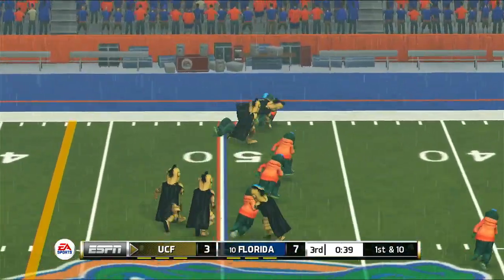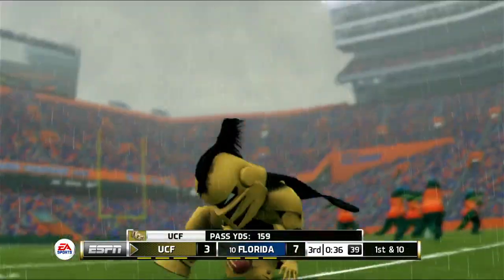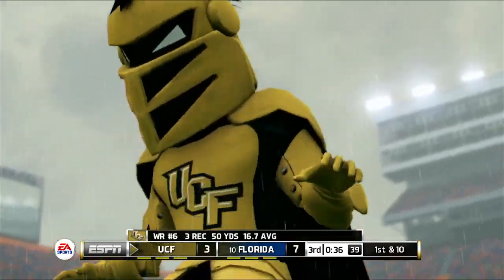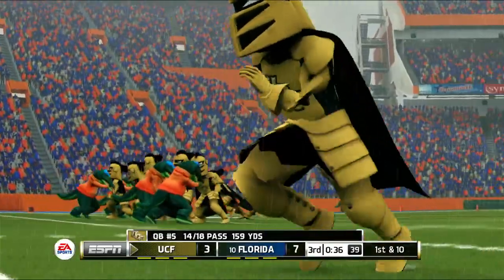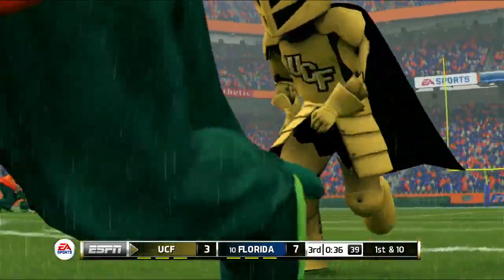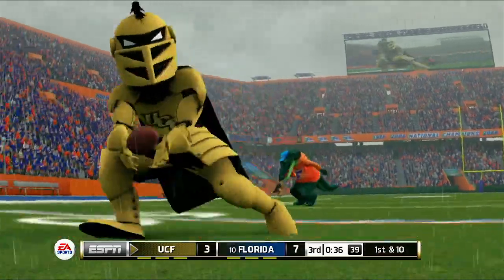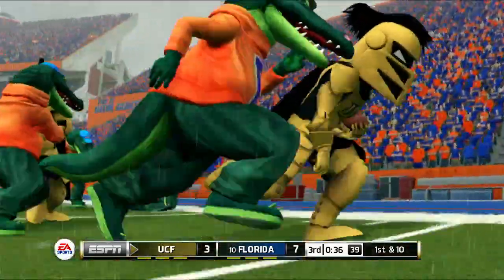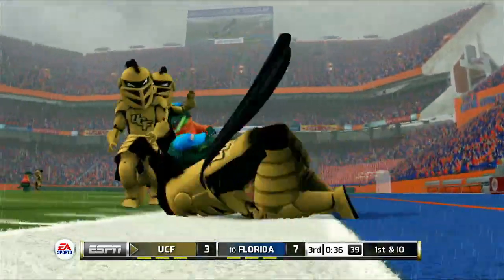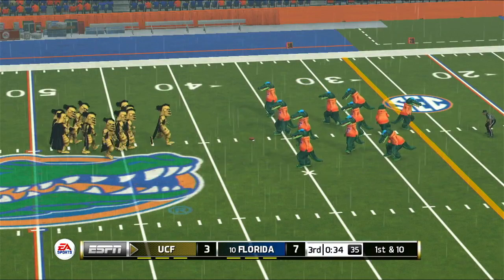Caught out in the open. And they make the stop at the 37. Call it a gain of 30 yards. First down. So after the big pass play, we've got a first down.